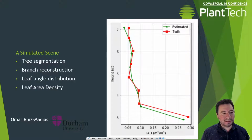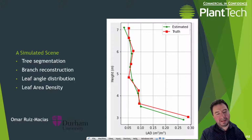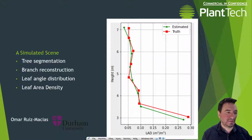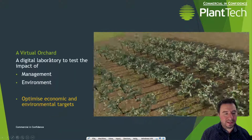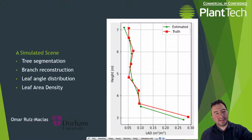And once you have that, and once you have the point cloud that is associated to the leaves, then we can try to understand what's the leaf angle distribution, because it's going to have a big impact. As I was showing before with the radiative transfer model, the distribution of leaf angles is going to have a huge impact on the spectral properties of your canopy, right? And finally, we can also measure the leaf area density. And here, because we have a simulated scene, we can compare the exact or true result with what we can estimate from the point cloud, right? So this is still work in progress, I would say, but you can see that it's actually very promising, and we're getting really good results, right?